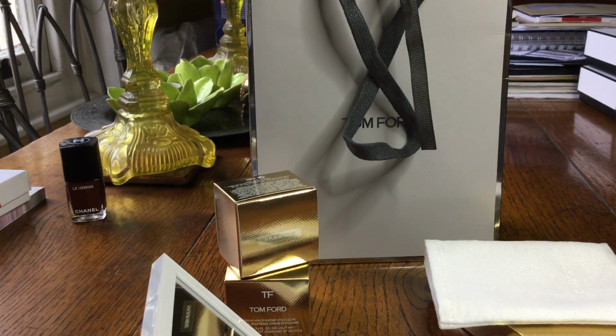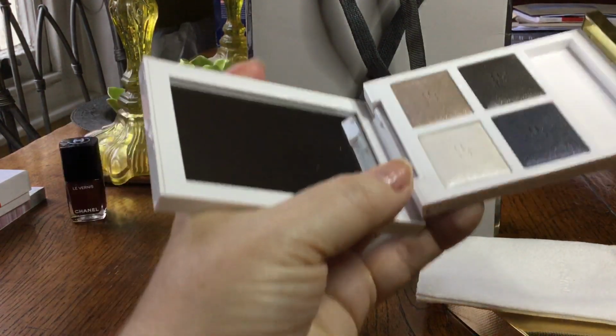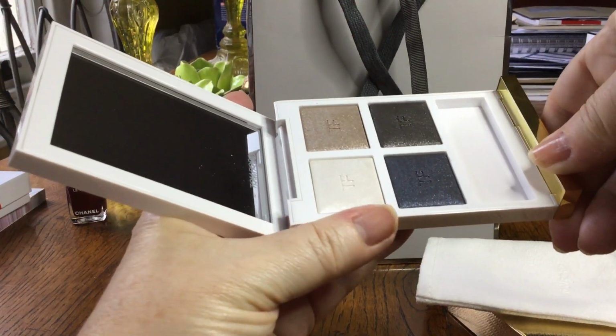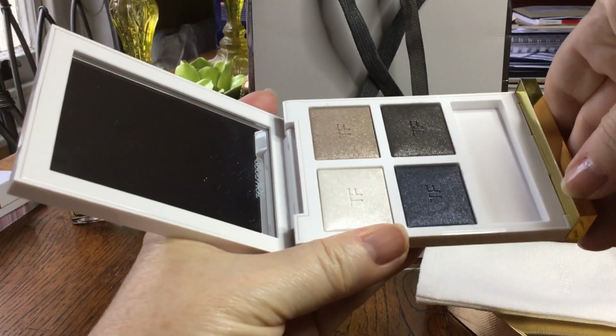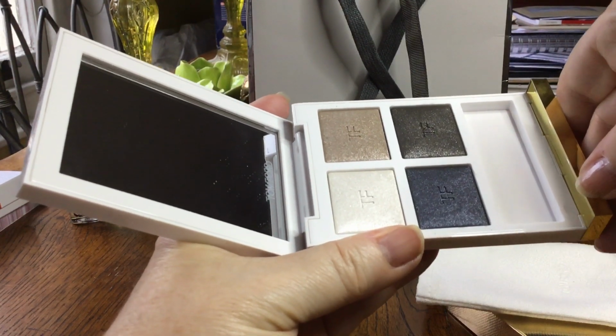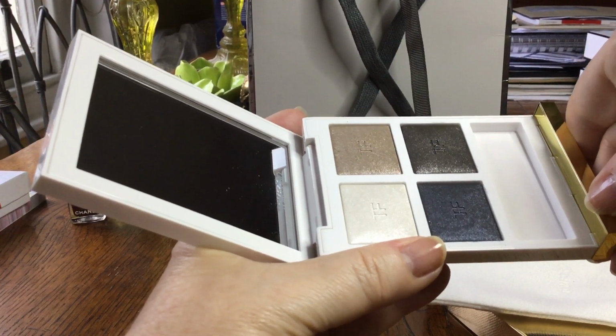So I passed on that, but when I swatched it in store yesterday, I decided that I had to have it, especially as it's a limited edition. So what have we got? As you know, these are the wet and dry formula. I very seldom wear them wet, or the ones that I've had, I tend not to wear wet.